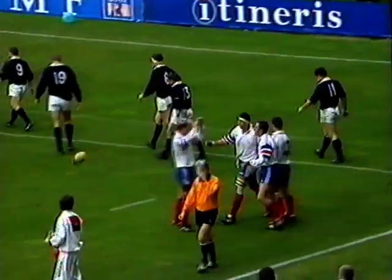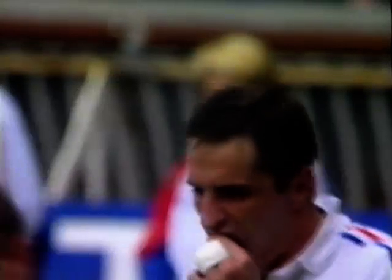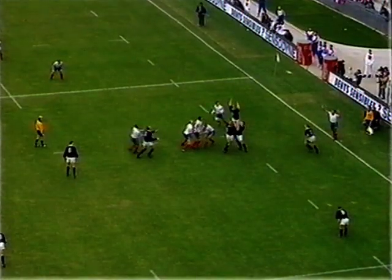What a magnificent try. That is one of the tries of this Five Nations. Lafleur, the scorer. His 4th try in 4 internationals. It was an absolute beauty. It's 21-6, 32 minutes gone.